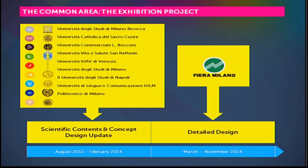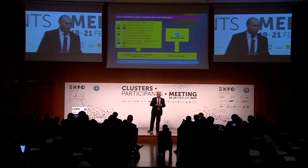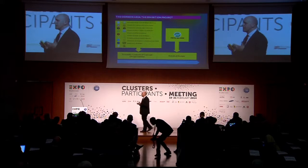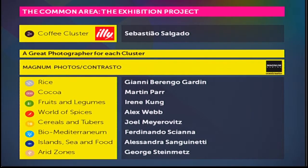Now, to put content in this special exhibition, as Filippo Ciantia said before, we had asked the help of 9 very special universities in Italy, the 7 University of Milano and the University of Naples and Venice. And with the help of Fiera Milano, we arrived to design the exhibition project of the common space. But let me introduce last things. It's very little things that I want to introduce today for the first time.